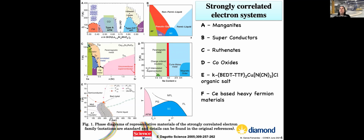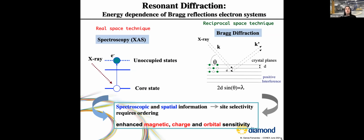Of course, properties like superconductivity have been investigated for decades. By now, we are not sure what the full explanation for superconductivity is, and it still proves to be a very interesting field. But I hope by the end I can show you that RIXS is also useful for other types of studies, not only for strongly correlated electron systems. But as I said, historically it is the first thing one thinks of when talking about resonant scattering and the study of these strongly correlated electron systems.